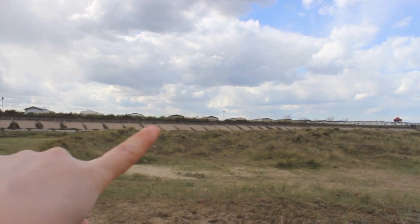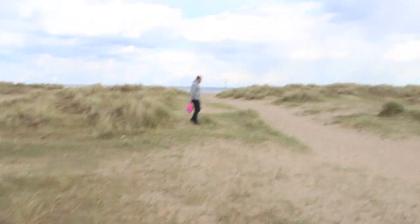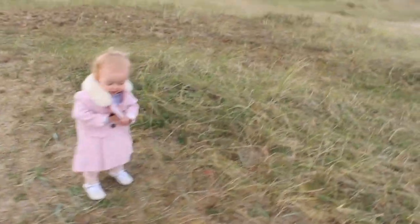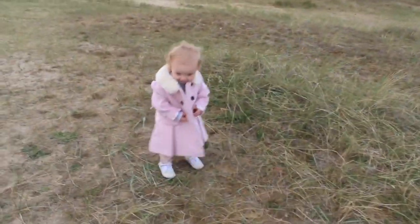There's our caravan. And we're having a nice little family walk. Are we? Let's go. You're doing your coat up. Do you want me to do it up? The sea, the sand, the sea, the sand.